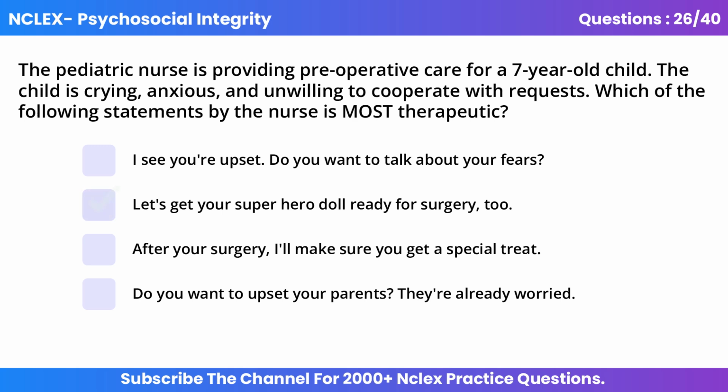B. Let's get your superhero doll ready for surgery.